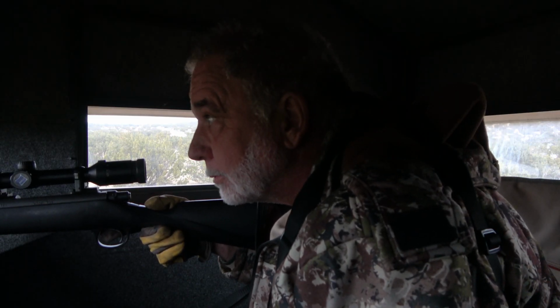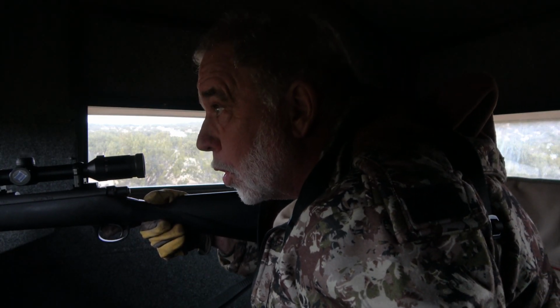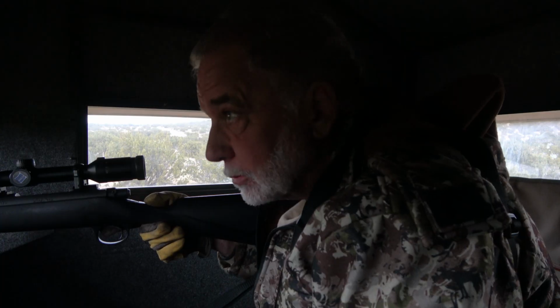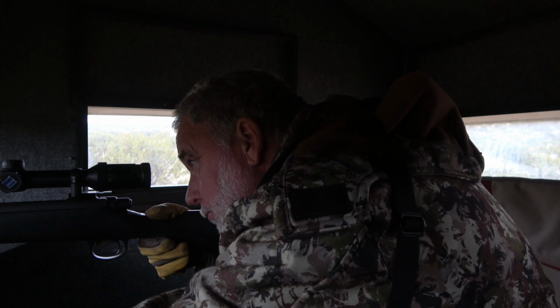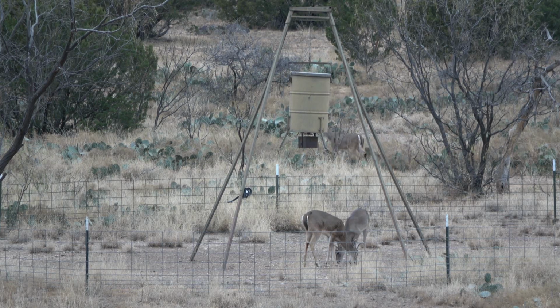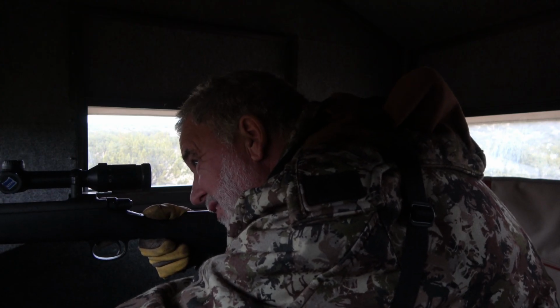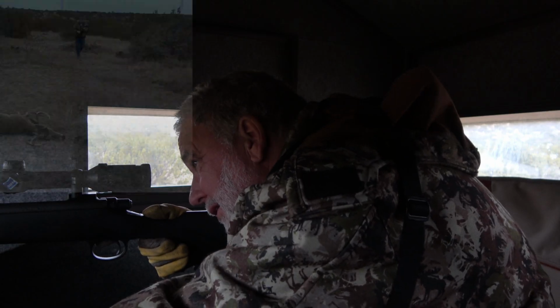Those deer are still out there. If that doe comes back, I'm gonna shoot her too. Let's just give her a minute here. That deer went down hard, so it's down and out. Oh, that other big buck just showed up. You're looking right at me. There he goes.